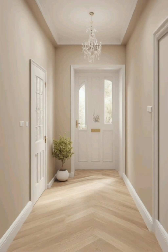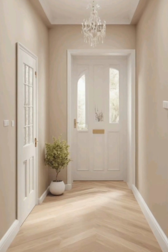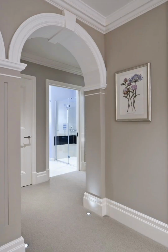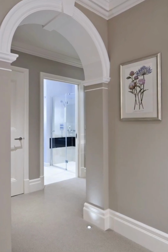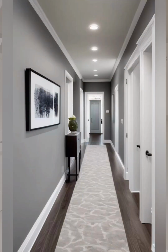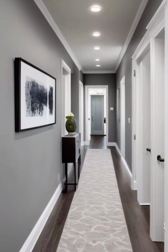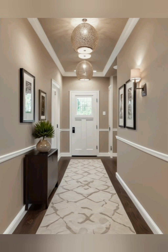Tips for choosing a hallway entrance color. A small hallway, use light colors like cream, warm white, or soft gray to make it feel larger. Large hallway, you can use darker shades like forest green or navy blue for a cozy feel. Low natural light, choose warm whites, beige, or light grays to brighten the space. Sunny hallway, both light and dark colors work well, so you have more flexibility.